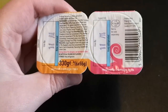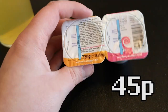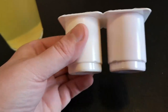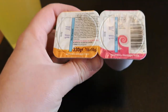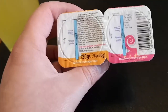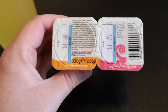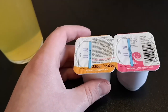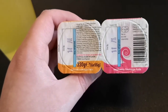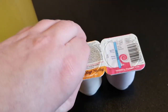So these are the fruit fromage frais. Not a lot of calories in these. Pretty small as well. It's really more of a snack than anything, or just a finisher for a dinner, I would say. But yeah, they should be nice. They come in three flavours. You've got apricot, raspberry and strawberry. So I've just booked in two for this morning. So we're going to have an apricot one and a raspberry one and see what they're like.